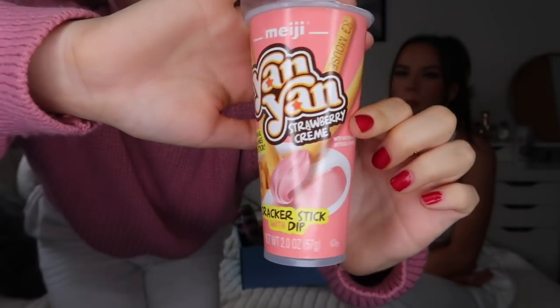Oh my God. This is called a Yan Yan strawberry cream. So we have these in England, but what are they called? I can't remember, they're in a blue pack, aren't they? Yeah, in a blue pack. And they've got Nutella ones as well. Yeah. Oh, yeah, they've got Nutella ones. This one's strawberry cream. So we've never had one like this before. We like this. That's what it looks like inside. Right, let's go.